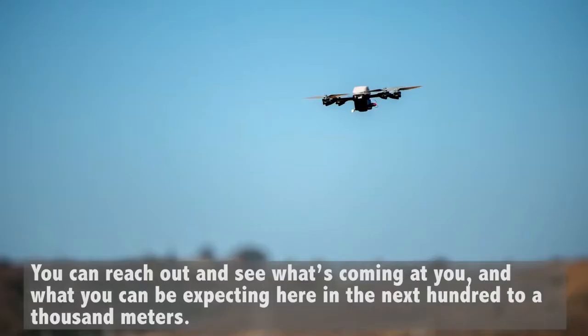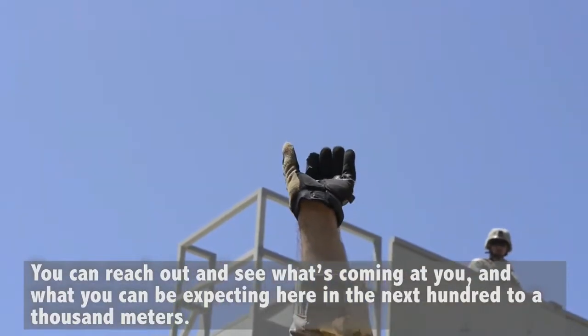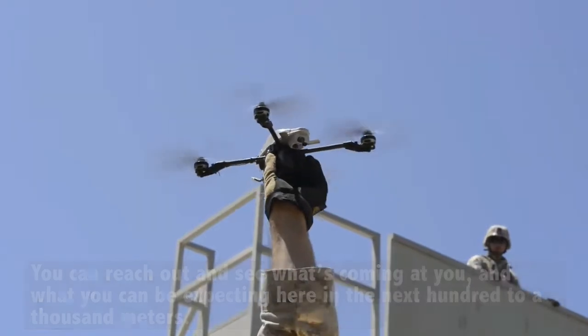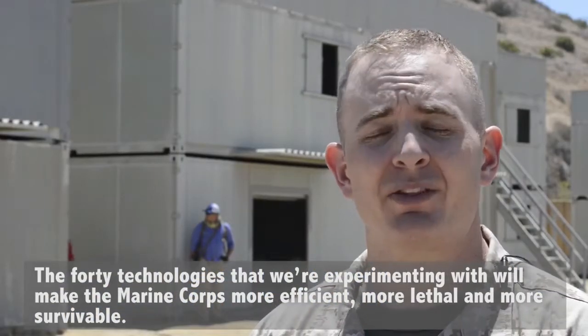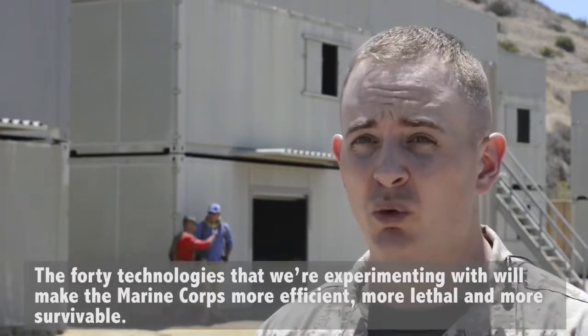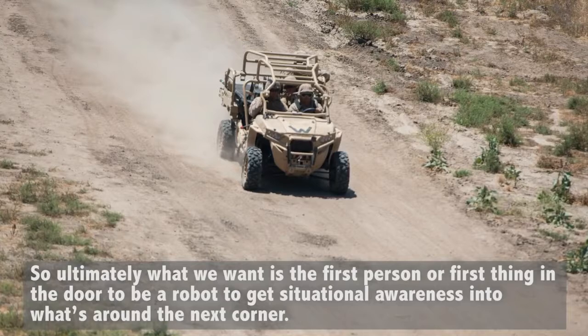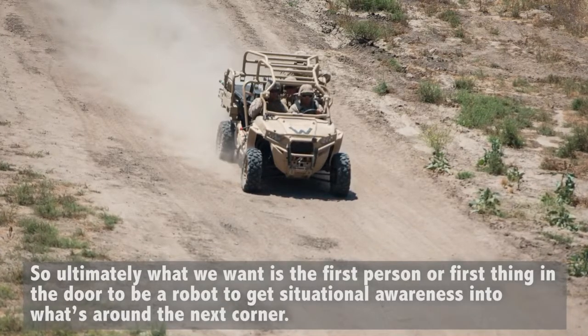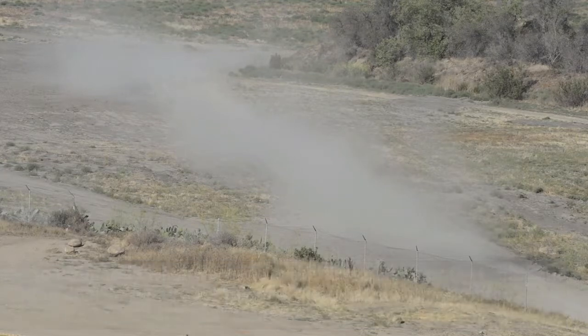You can reach out and see what's coming at you and what you can be expecting here in the next 100,000 meters. The 40 technologies that we're experimenting with will make the Marine Corps more efficient, more lethal, and more survivable. So ultimately what we want is the first person or first thing in the door is a robot to get SA into what's around the next corner.